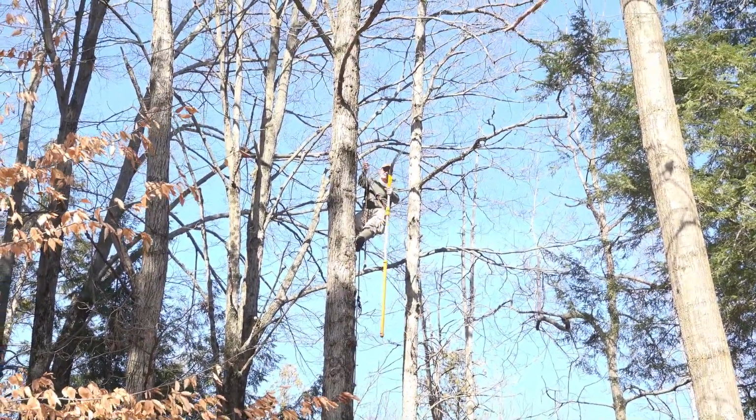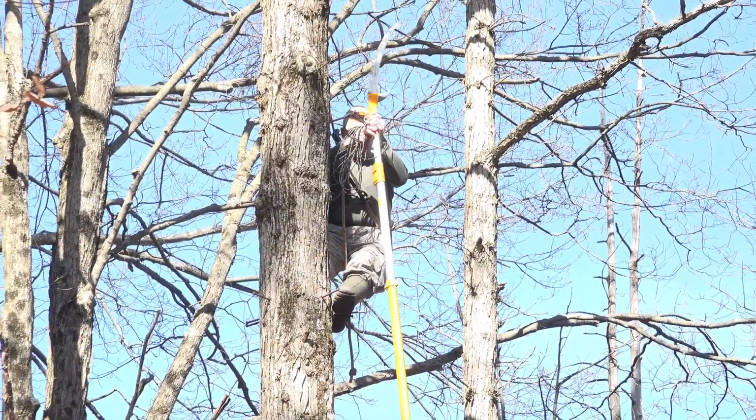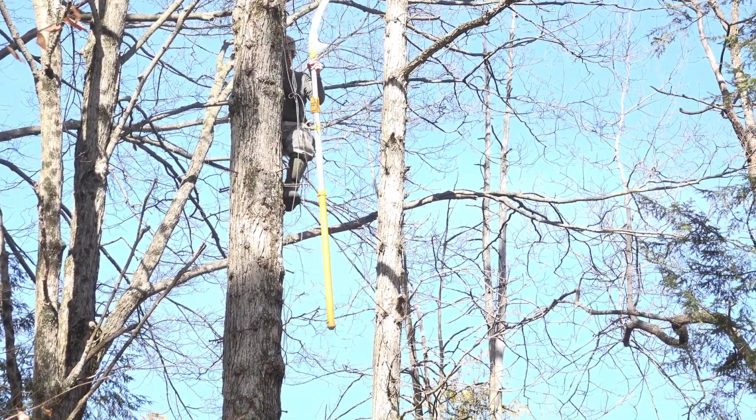Anyway, pulling up my Silky extension saw, which is absolutely the best extension saw you can buy, period, end of discussion.